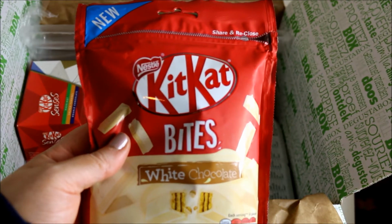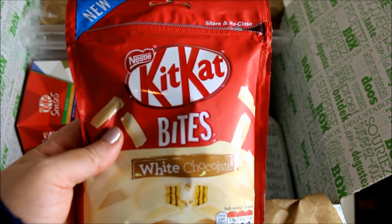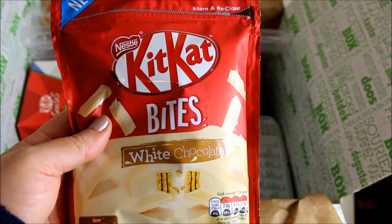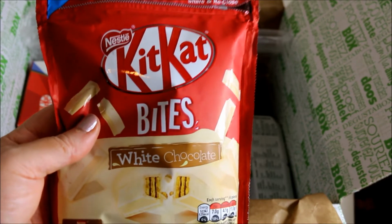The next item is KitKat Bites in white chocolate. Mini crispy wafer fingers coated in a thick layer of white chocolate, perfect to share with others with a movie or as a treat.